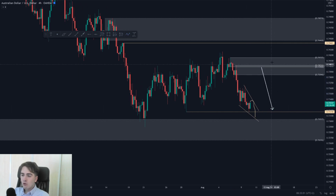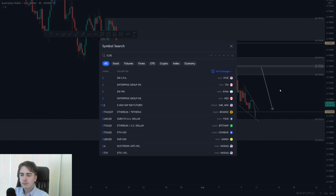So potentially we could take a long up, then a short back down again. Would be nice, best of both worlds. So with that said, let's head over to euro dollar.